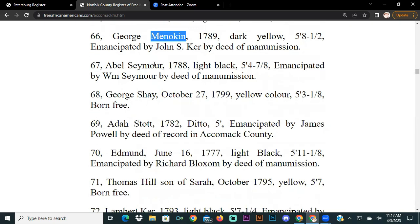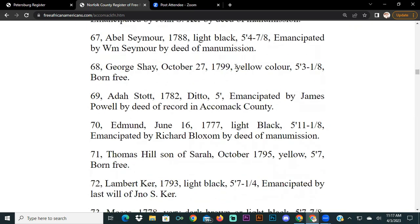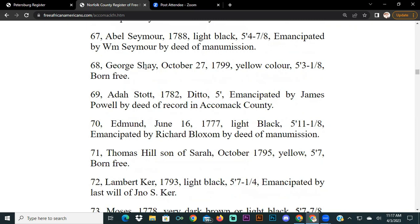Next we got Abel Seymour, born 1788, light black, 5'4", 7/8, emancipated by William Seymour by deed of manumission. All right. Next we got George Shea, born October 27, 1799, yellow color, 5'3", 1/8, born free. So we saw another Shea above that was also born free. So I hope you guys are paying attention to these surnames. And if you have to go back on the video, please do.